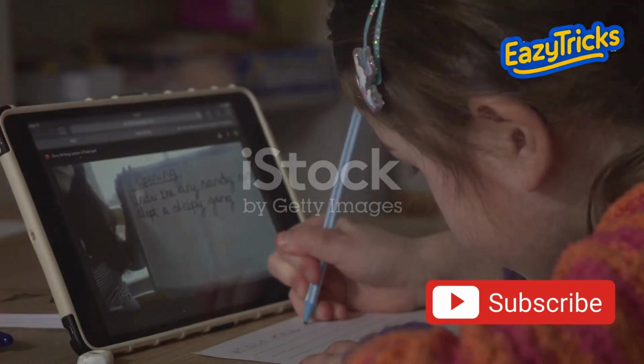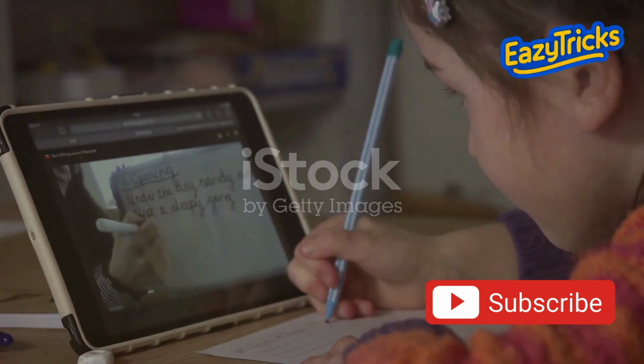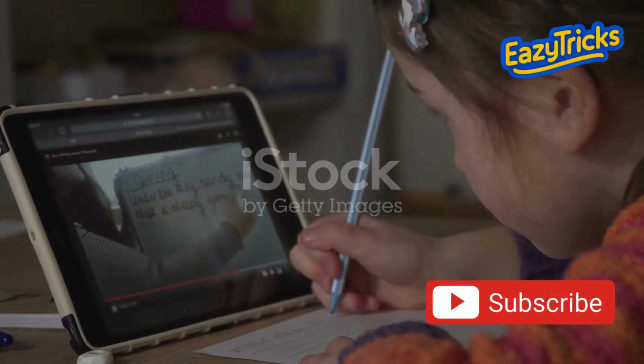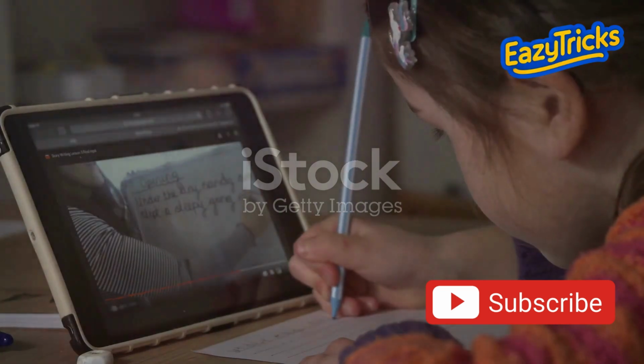Technology can also be your friend. Try writing apps designed for preschoolers where they can trace letters or learn new words. These apps are interactive and can make writing feel like playtime.